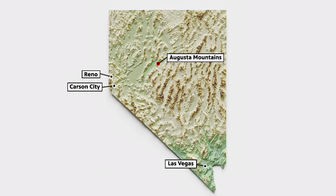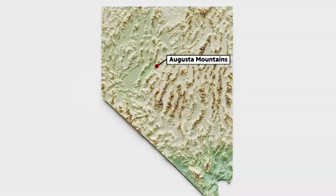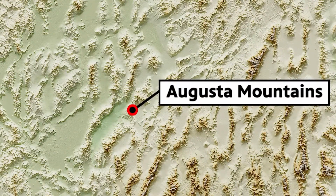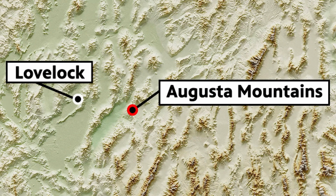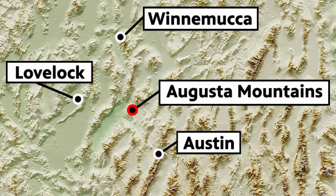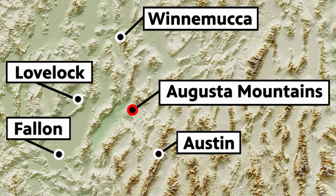The Augusta Mountains are a small and extremely remote mountain range of Nevada, and to visualize the remoteness, basically it's 2 hours east of Lovelock, 2 hours south of Winnemucca, and then it's 3 hours northwest of Austin and 3 hours northeast of Fallon.